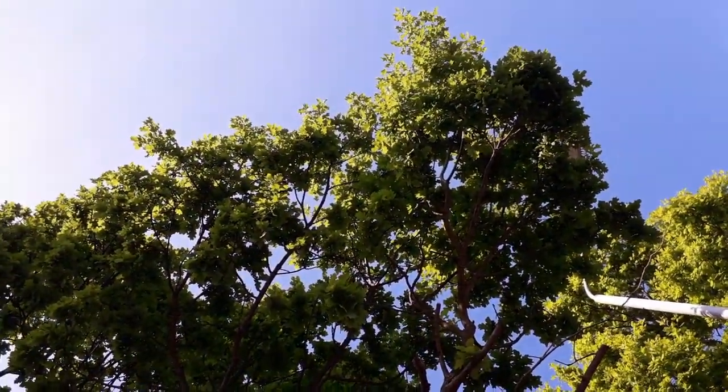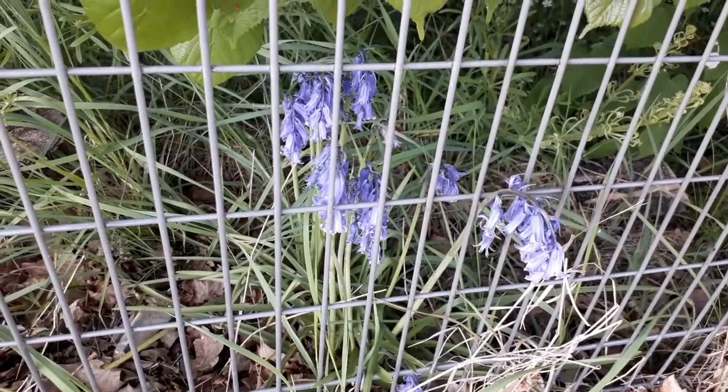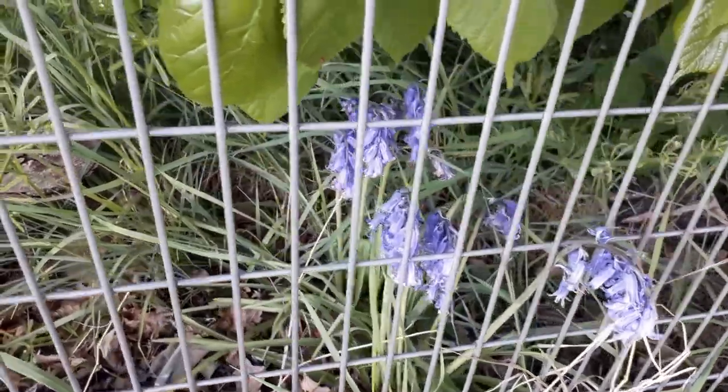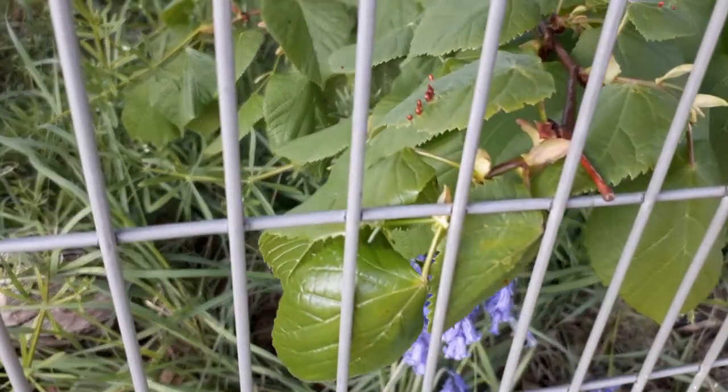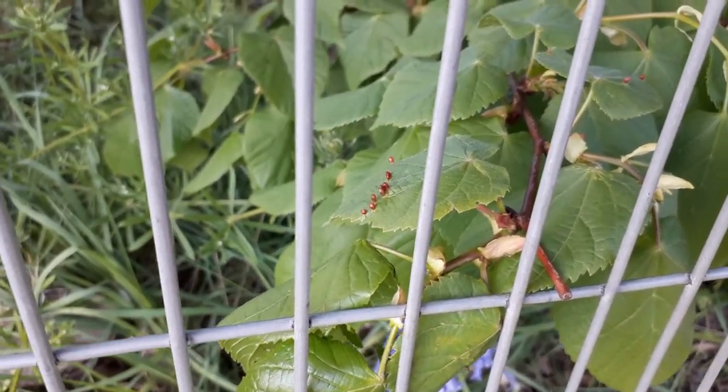Look at that. See, wildlife everywhere. I have no idea what those are on the leaf. Eggs?